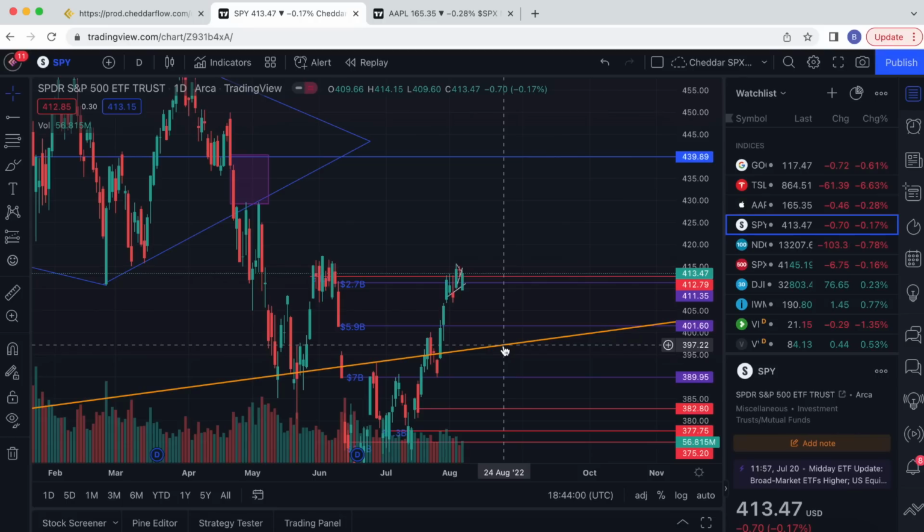So right now it's sitting at roughly 397. If we were to fall down to it time-wise in terms of August, it would go up to around 400 if we were to fall down to it in September. So just keep in mind, because of the angle of the line, it's going to increase in price as time goes on.